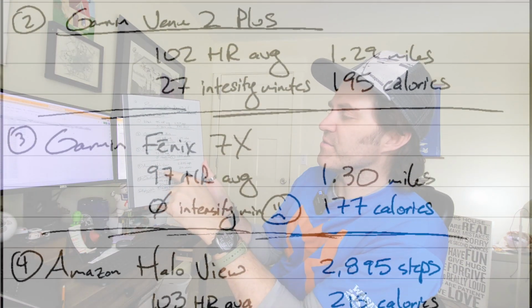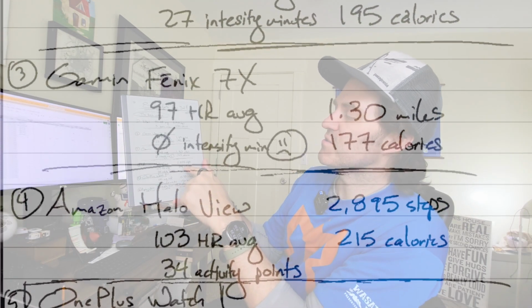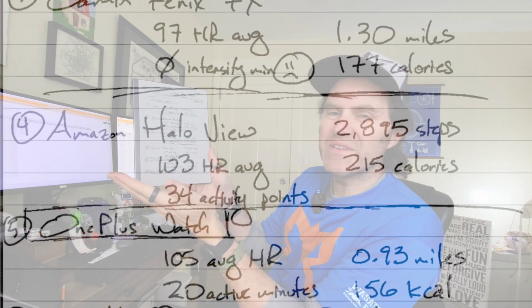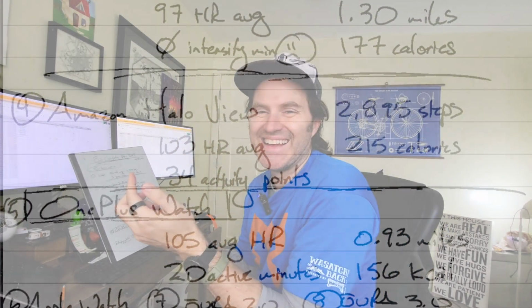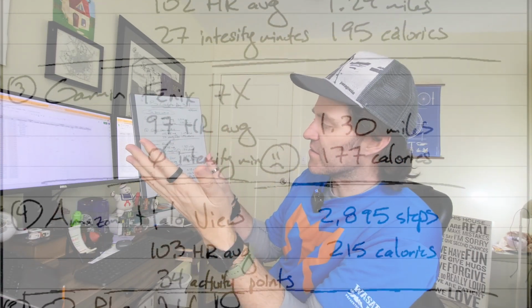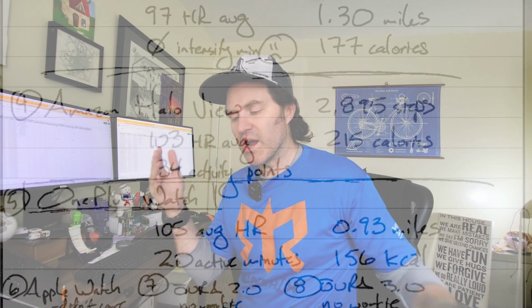Halo View, 103 average HR, 3,000 steps, 34 activity points, 215 calories. Finally, the OnePlus Watch, 105 HR, not even a mile. The GPS on the OnePlus is about 10 to 15% off of everything else. 20 active minutes, okay, 156 calories. And then the Apple Watch, the OURA 2.0, OURA 3.0 were not applicable. I had them on person, but yeah. And that's it. That's the wrap up for day 3 of 11.